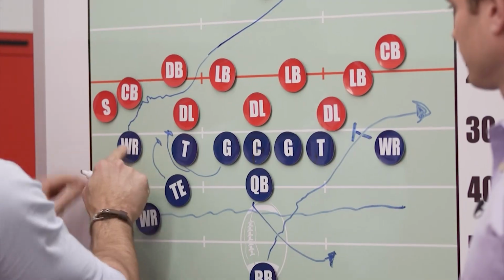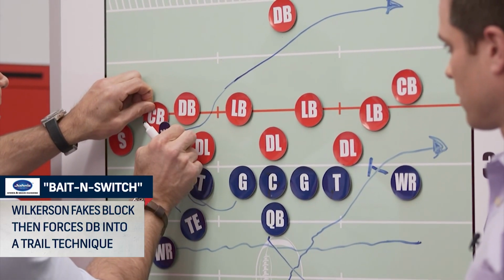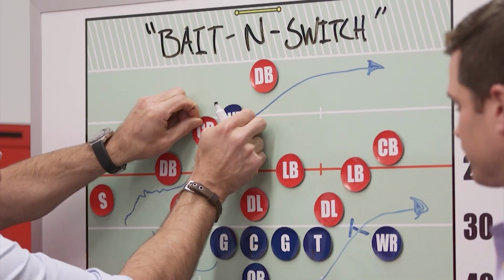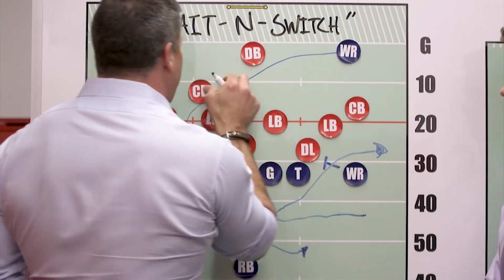Here's the thing, the guy that's covering Wilkerson right here, man-to-man, gets caught up in the wash, and so Kristian is able to get free. Now he has his guy covering him man-to-man, but he's in a trail technique, and all he has to do, just like Buffalo was doing to the Patriots last week, is outrun the guy, and that's it, keep going.